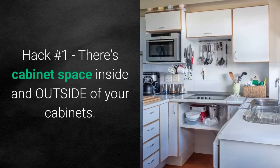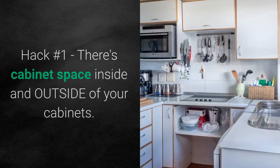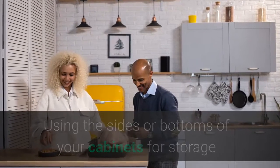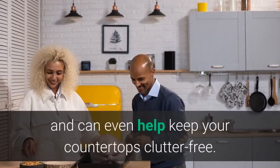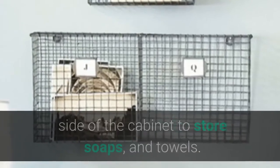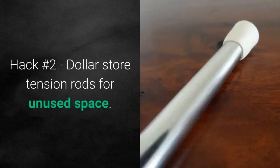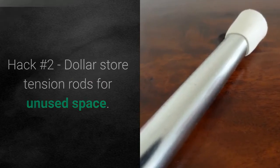Hack number 1, there's cabinet space inside and outside of your cabinets. Using the sides or bottoms of your cabinets for storage is a great way to save space inside the cabinets and can even help keep your countertops clutter-free. For example, you could hang $1 or $2 store racks on the sides of your cabinets to store soaps and towels.